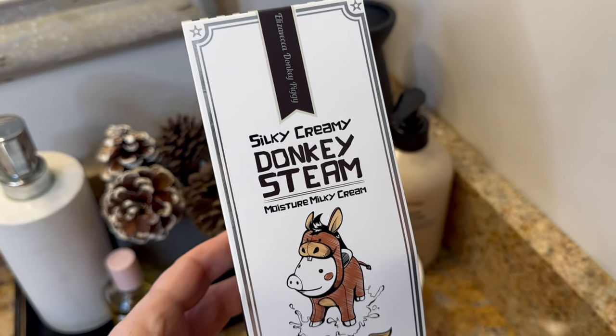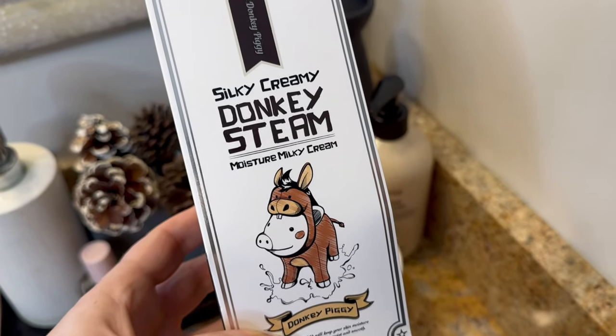And then I do have that Donkey Steam moisturizer. So here is the Donkey Steam. Very thick in texture, like a Creme de la Mer type product. It feels really good. It kind of smells like oatmeal. It feels very soothing. It really does. Wow. It feels incredible. Oh, it does feel very silky. My hands feel so soft. My neck feels so good.